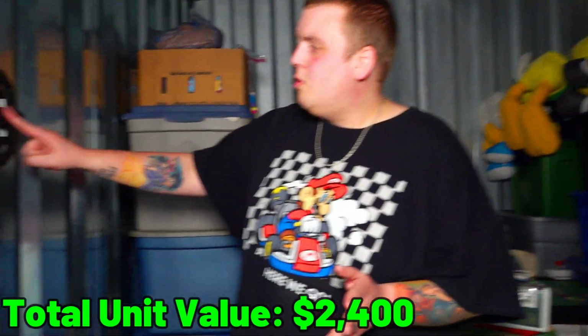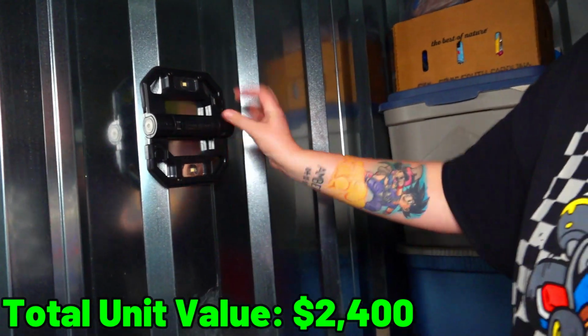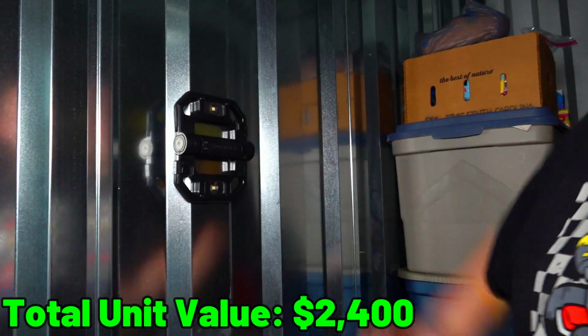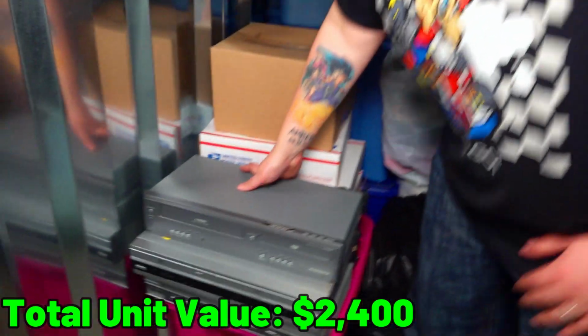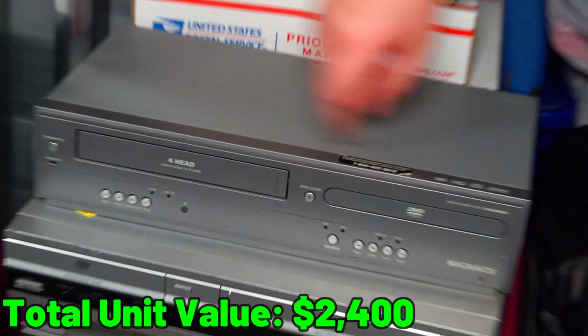You know, I wish this thing worked right here. This is actually like a magnetic flashlight. It'd be really nice if it actually worked, but unfortunately it doesn't. But it's a cool concept, actually. Check these out here. These are usually going for like $50 to $100 on eBay.